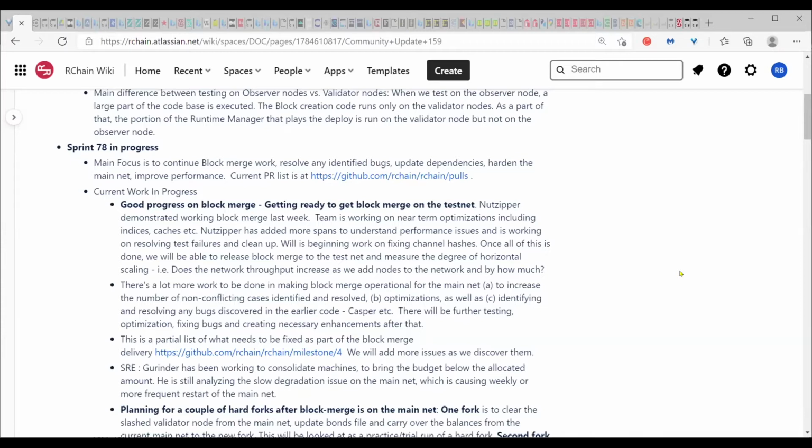So he's doing the cleanup, and Will is beginning to work on fixing an issue with channel hashes. So that's something that's needed for us to get block merge on the testnet. Once all of this is done, NetZipper is also looking into some of the tests that are failing, and he's making the fixes necessary to make sure they all pass.